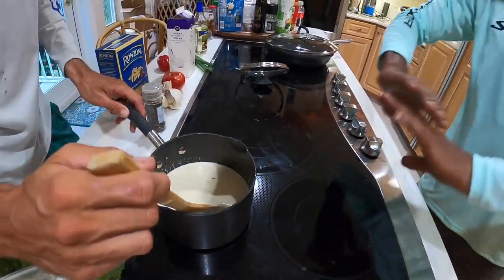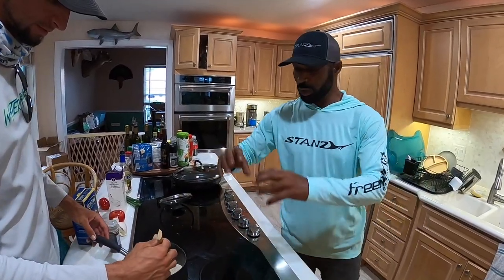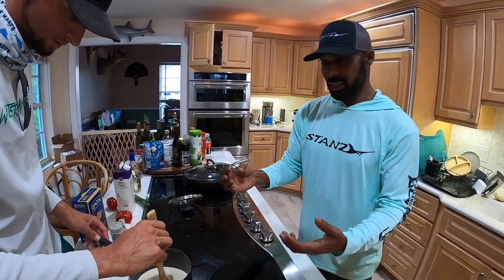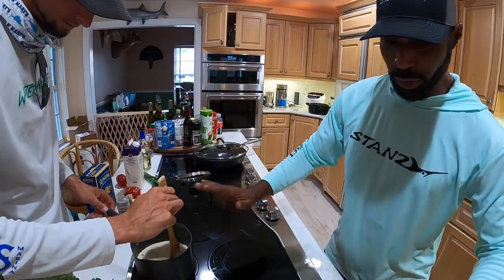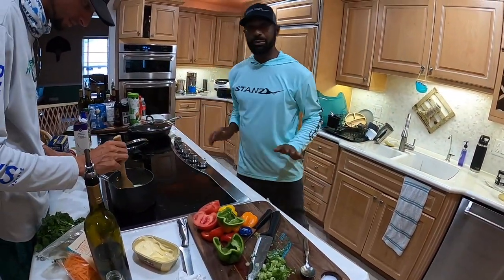So right now, we're just going to let it cook for another 20, 30 minutes. What I want is to cook it down to a nice thickness in the sauce, and then we'll come back and get all of the vegetables sautéed up and the pasta made.